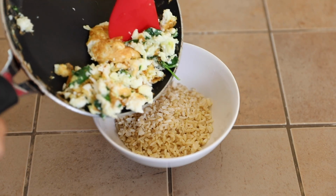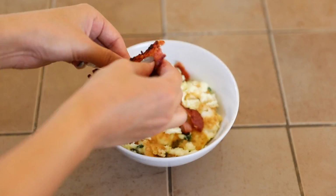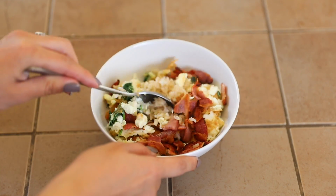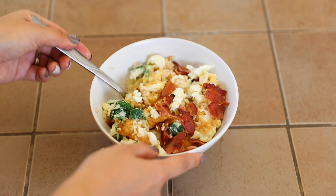Once I have my rice nice and warm, I'm going to pour my egg onto my bowl and then also add my bacon. I like to cut my bacon up in pieces just because I like to get a little piece of bacon in every bite. So yeah, after I'm done cutting it up, I'm going to mix that.